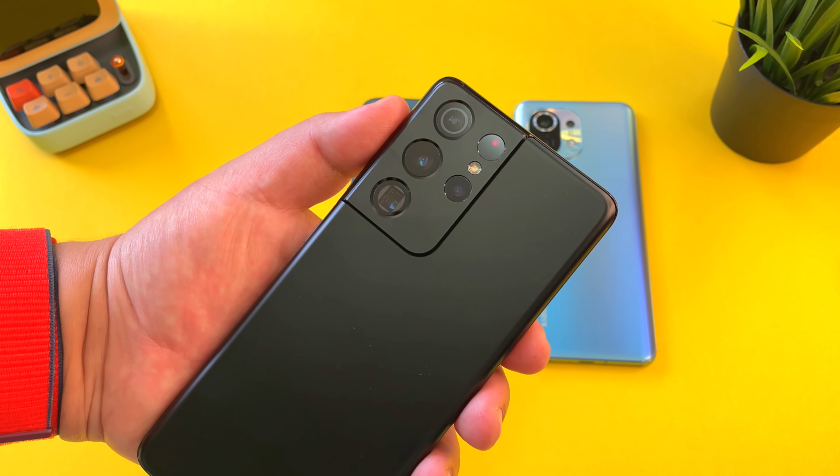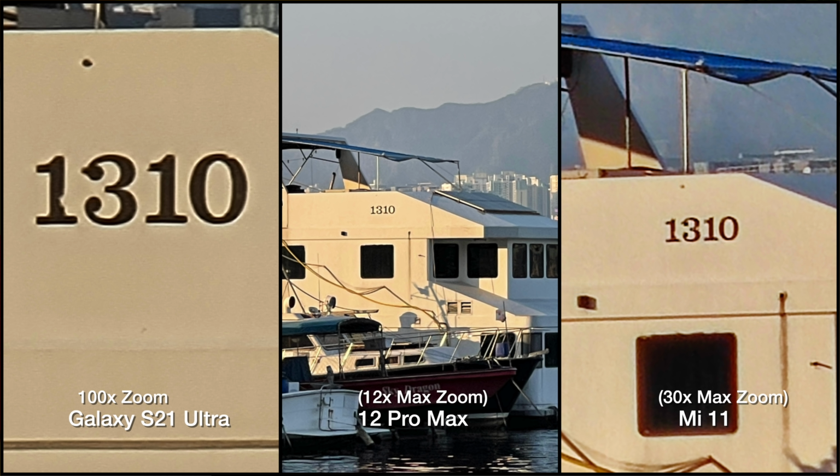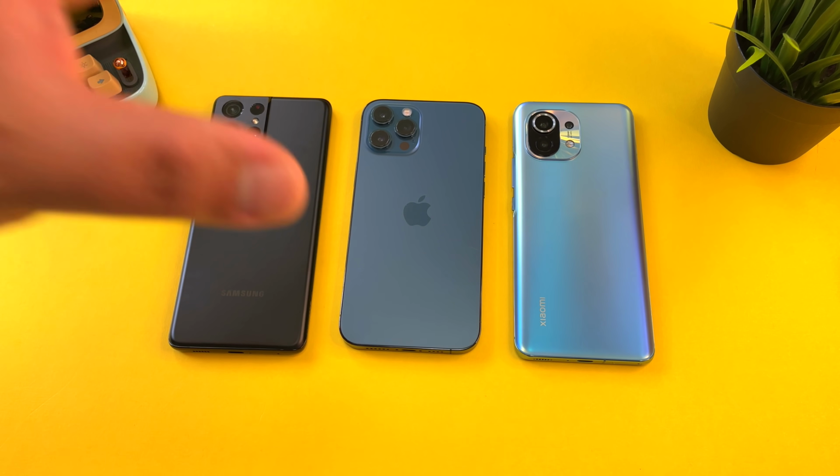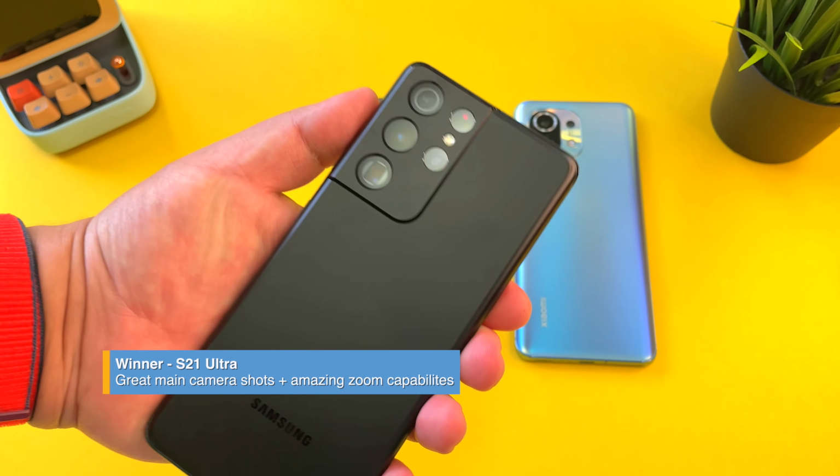Now, the 3x optical zoom does match up pretty well with what the iPhone offers, but then you add the 10x optical zoom, and that just makes for a truly ultra camera experience on this phone. There's no denying it, when it comes to photo capabilities, the winner of this comparison is the Galaxy S21 Ultra.